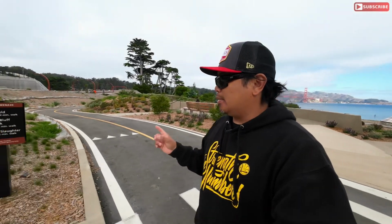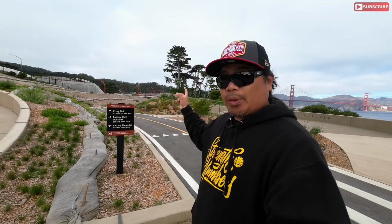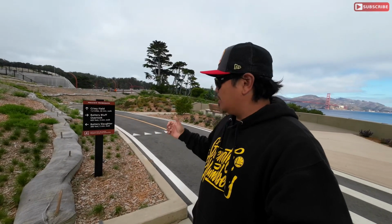That view, just right there. Come on. Can't ask for a better view, right? Again, I'm going to make my way back up, and then there's a little signage right there. Crissy Field, if you want to go all the way down. Battery Bluff Overlook is where I just came from. Then Battery Slaughter, back to where I came from. And I'm gonna go back that way.